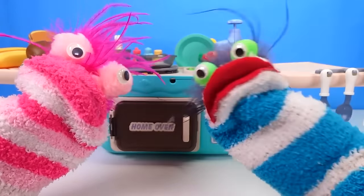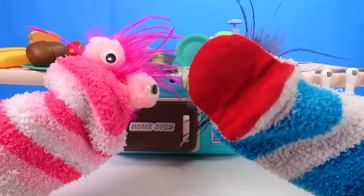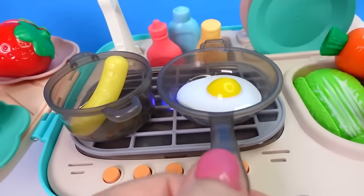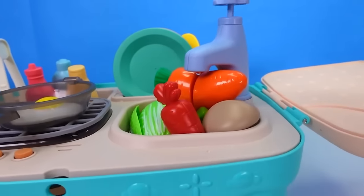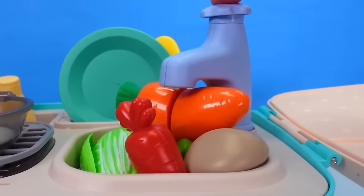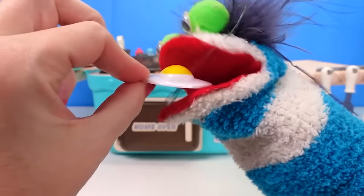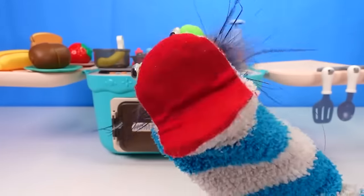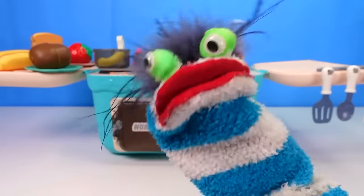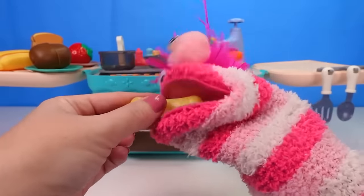What kind of lunch do you want, Phoebe? A unicorn lunch. Awesome. First, I need to finish cooking the eggs and washing the fruits and vegetables to put in our smoothie. Ooh, I can't wait to eat the egg. Yummy, yum, yum. Delicious. And, Phoebe, I made the sausage for you. Oh, thank you, Fizzy. Yum, yum, yum.